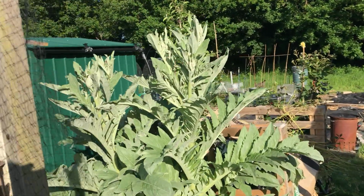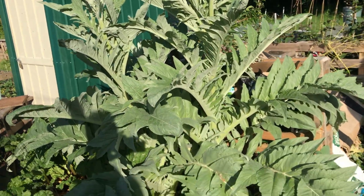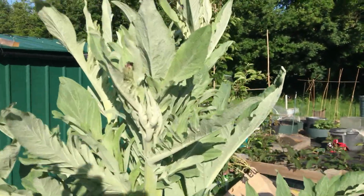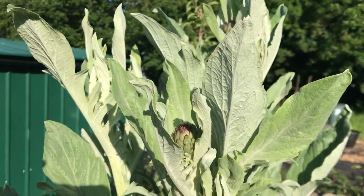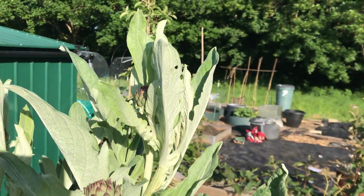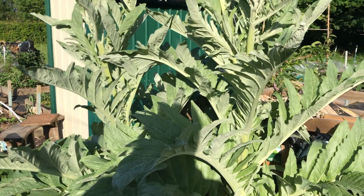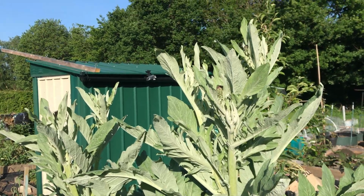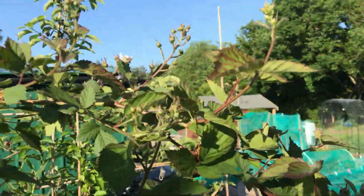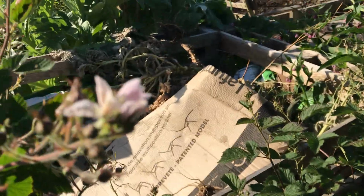Now this magnificent beast of a plant, look at it, it's now as tall as me. And there you can see flowers appearing, just like globe artichokes. Cardoon. What an impressive plant this is. Magnificent. The blackberry. Oh look, blackberry flower. First one. Come on bees, do your job.